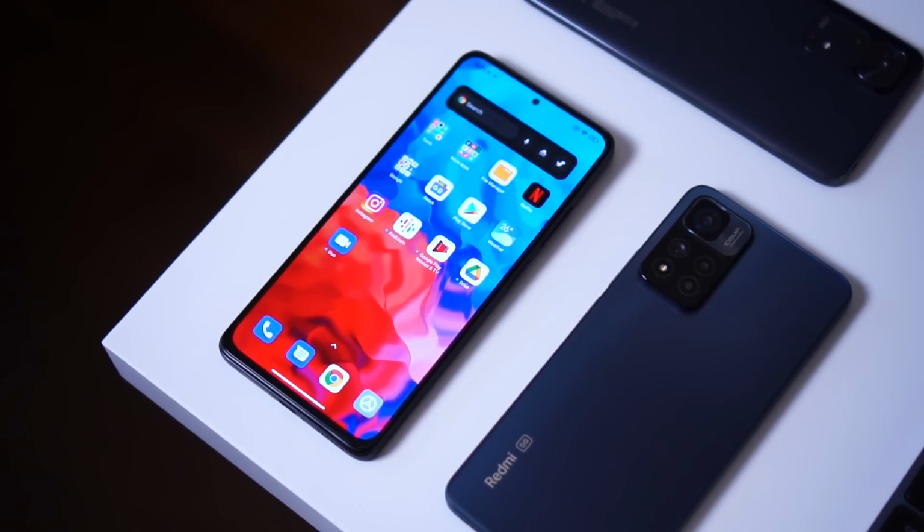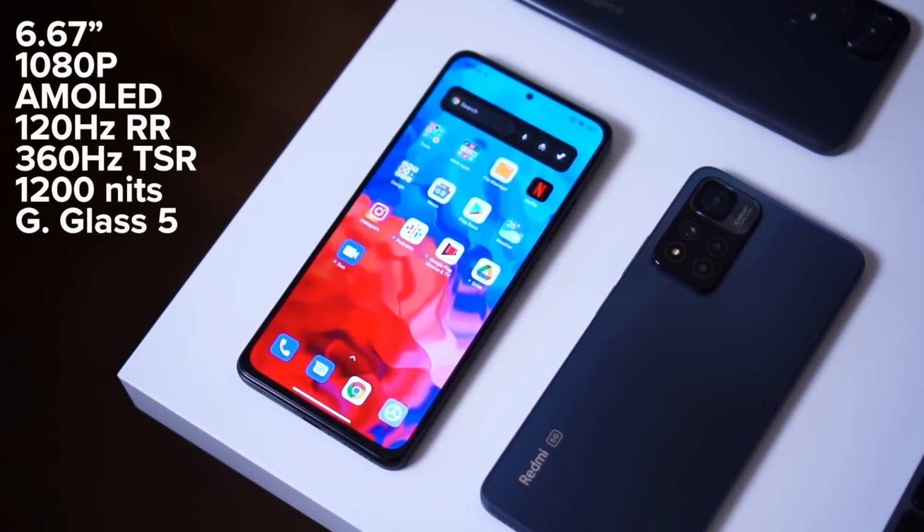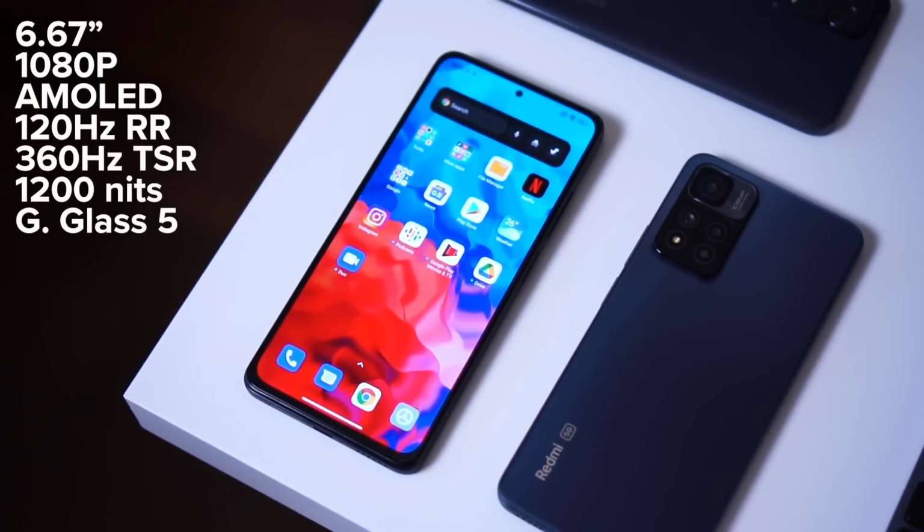Now, the second thing we're going to talk about here, of course, if we flip the device to the front, and that's all about the display. Now, in terms of the display, we do have a 6.67-inch 1080p Super AMOLED display that actually refreshes at 120 Hz. So it's very, very smooth.